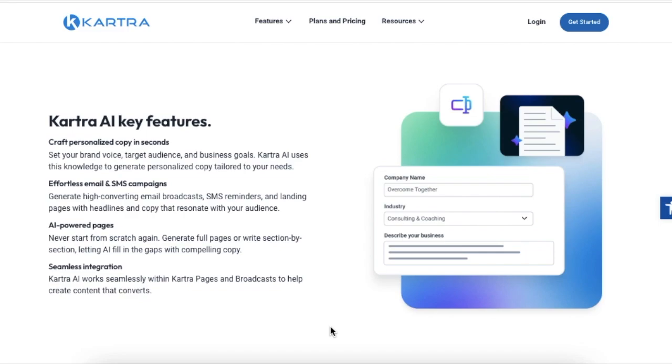And here's the kicker. There are no additional fees for using Kartra AI. Each Kartra account comes with AI usage limits that reset monthly. Create content with a click and get closer to launching your email marketing campaigns.